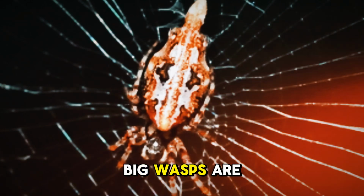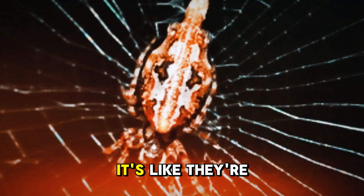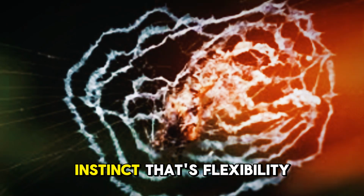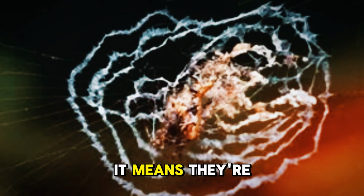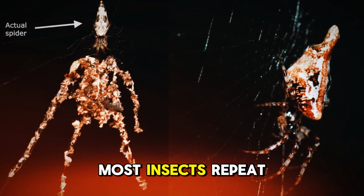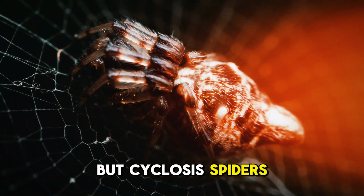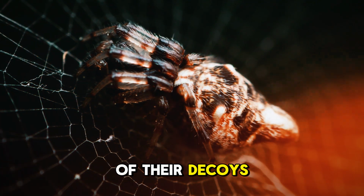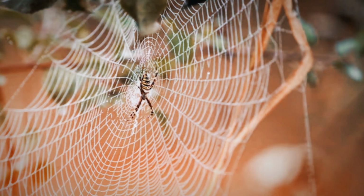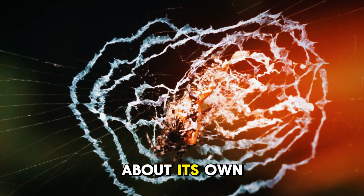In places where big wasps are common, Cyclosa spiders have been seen building larger decoys. It's like they're adjusting the design to match the danger. That's not just instinct, that's flexibility. It means they're not stuck following one pattern, they adapt. Most insects repeat behaviors, they do what they've always done. But Cyclosa spiders change the size, shape, and position of their decoys based on their surroundings. That's not just smart, it's creative. And it makes you wonder, how much does this tiny spider really understand about its own illusion?